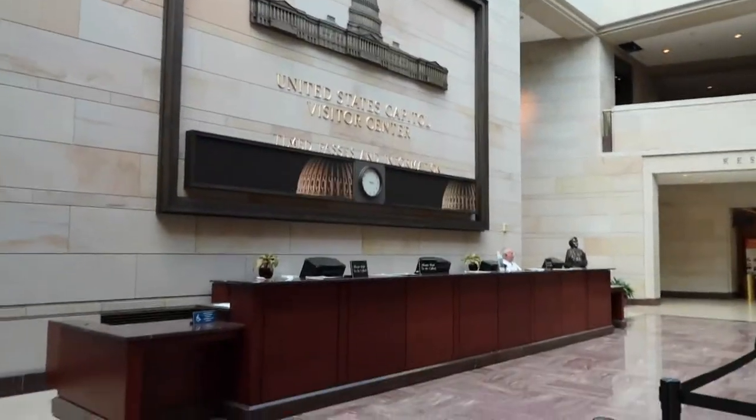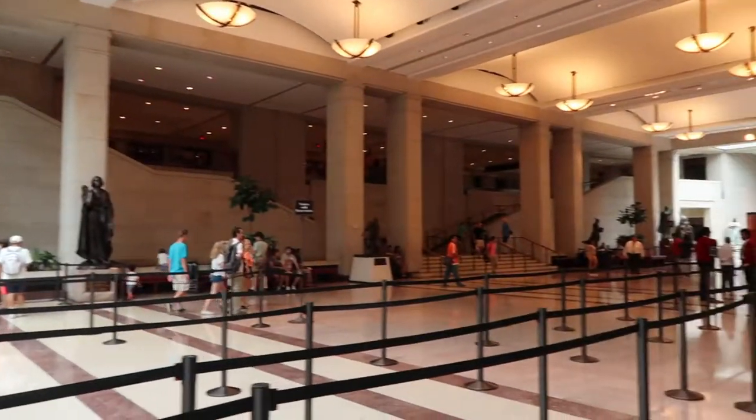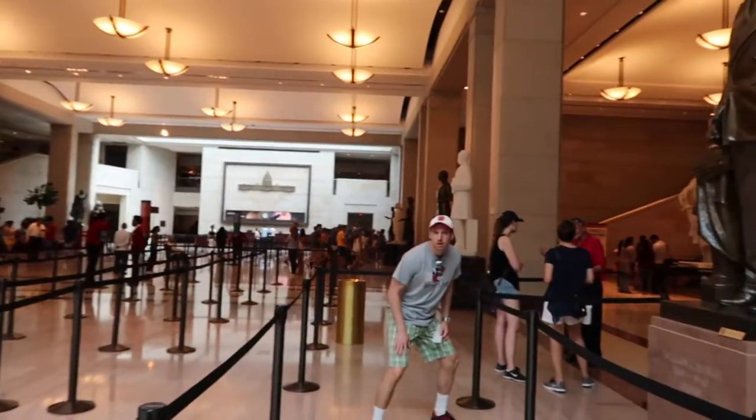We had pre-reserved 3 different tours for the trip because we knew that we would like to do it more than once. So as you can see, the visitor center is really beautiful, and it actually is on the ground floor of the Capitol building. Don't mind Quinn being a goofball.